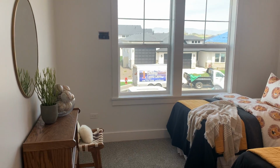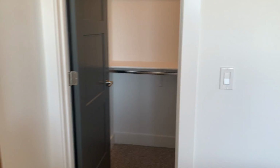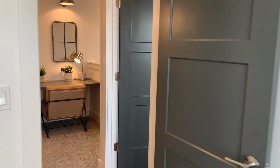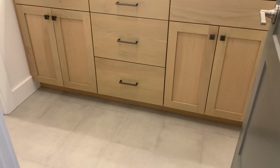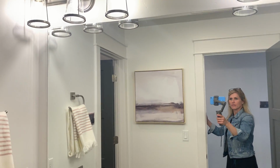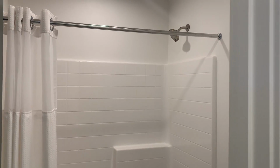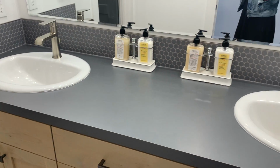Bedroom two. This has a walk-in. Linen storage. Bath 3. This is vinyl flooring. I actually kind of really like that, because then when it's dated, it's easier to change out these vinyls and the laminates.